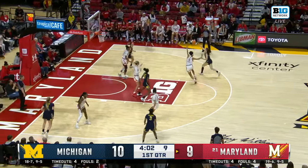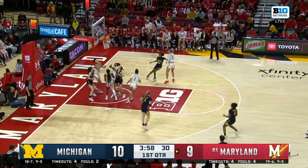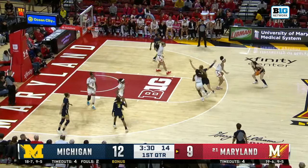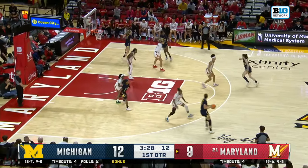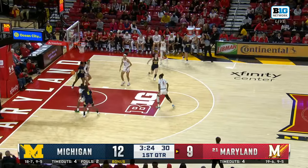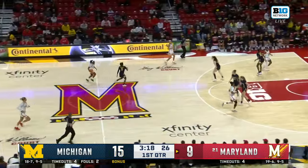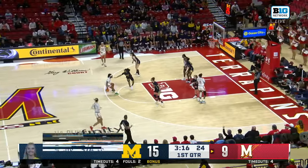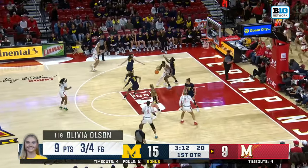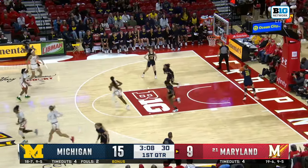Both teams need this win as we head into postseason play in a couple of weeks. Swords up and under, gets it. Swords brilliant down the stretch in the win against Indiana last week. Here's Olsen for 3. That's good on the assist cross court by Jordan Hobbs. And let it fly from range by Olivia Olsen, a 35% shooter from 3. Nice seal, Mir McLean banks it in. Nice answer for the Terps.